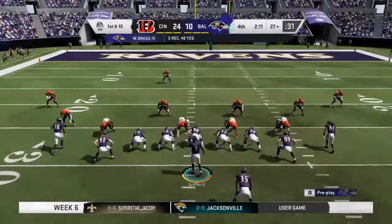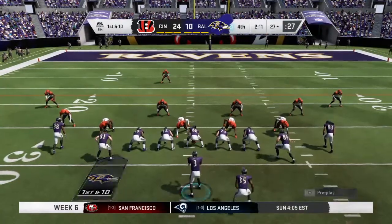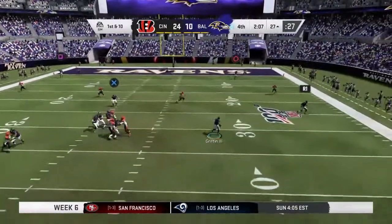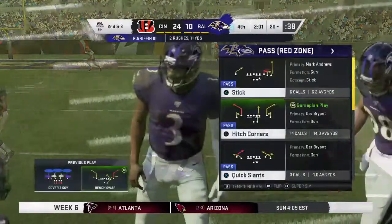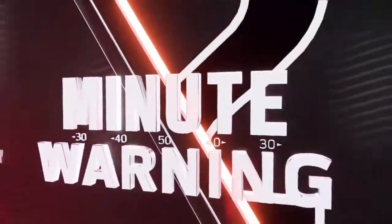Clock management definitely critical here if they want to get back in this game. Absolutely agreed. They have to up the tempo in this case, down a couple of scores. Want to make sure they have a chance to win this ball game. He's going to take off with it. Nice work to get 7 out of that, and it's second down. Preston Brown on the tackle. It's a gain of 7.